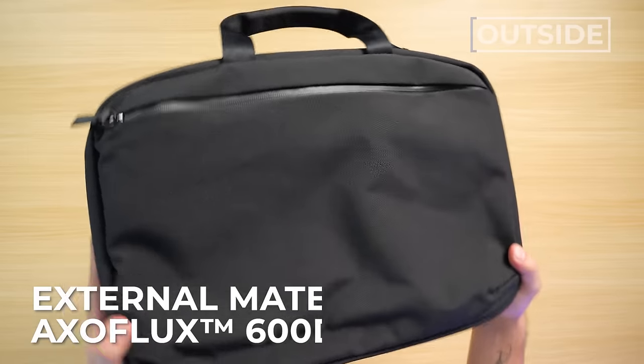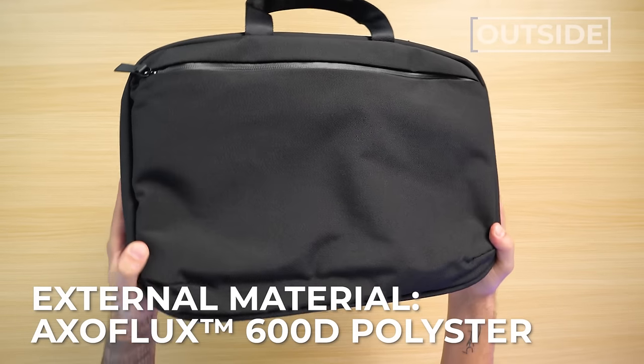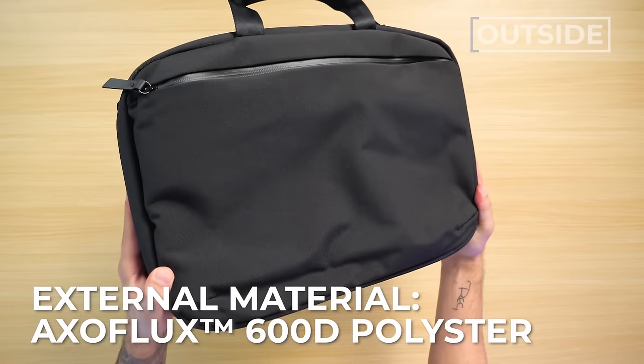Fabric. This is AxoFlux. AxoFlux is Alpaka's custom-made 600D polyester material. It's light and weather-resistant. You're not gonna wanna get caught in a thunderstorm or a monsoon for long periods of time with this bag. For light drizzles, it'll get the job done.